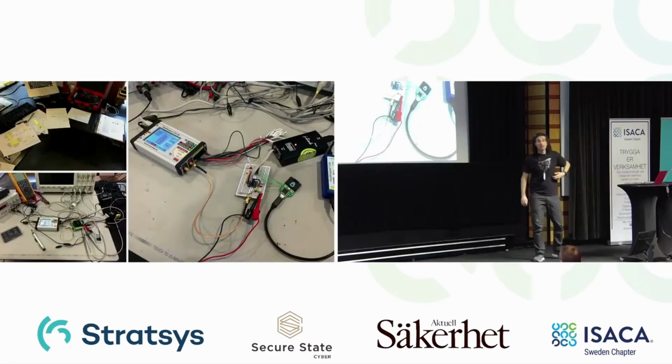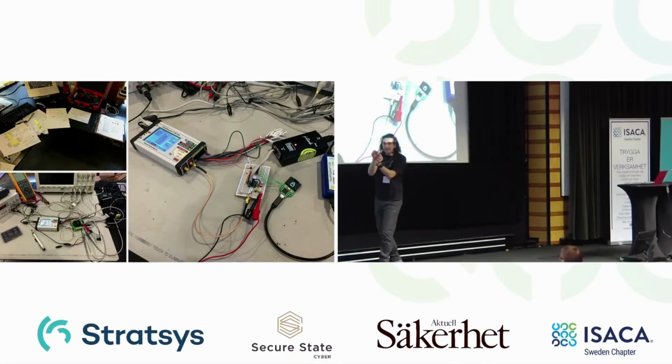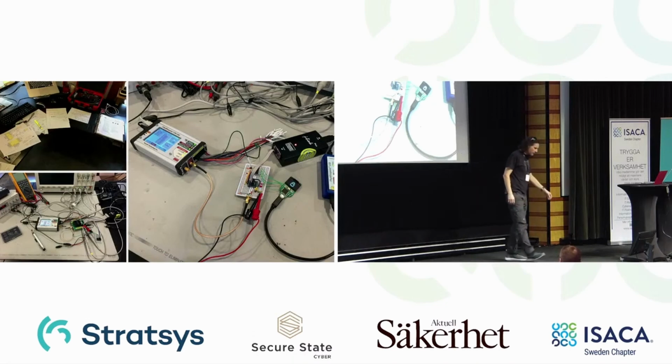Then I started doing more attempts of voltage glitching, and you can see some of my attempts at using some of the tools and wiring stuff up. I tried a couple of times taking the actual chip directly off the Trezor device itself and putting it into a socket. So I tried some other configurations. But nothing I was doing was causing the chip to glitch, and I could not figure out why.